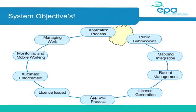So the system objectives effectively are that we have an application process. We will have the opportunity for the public to submit their observations on the application. We wanted to automate the GIS aspect of that application and bring that into the system. We have all of the records we get electronically to be managed. We set a goal of having an automated license generation facility, which I'll talk about a little bit later on. Once the license is generated, it has to go through an approval process. The license is issued, and then it's enforced by our enforcement team.